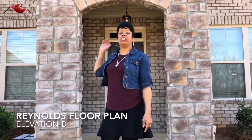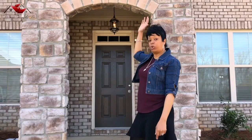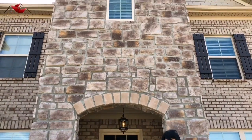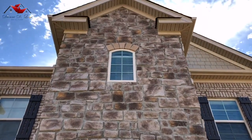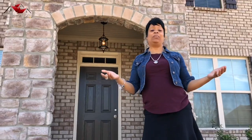This is elevation B. Remember, elevation B has the stacked stone, 2-story stacked stone. So I want you to remember that because I'm going to show you an elevation C. And then I want you to leave comments below and say, D-Lowe, I like it, B or C. Let's take a vote. Let you be the judge of it.